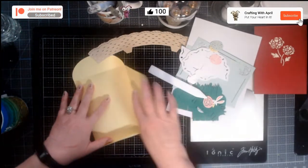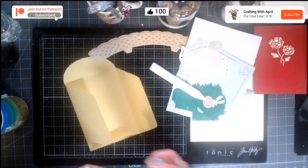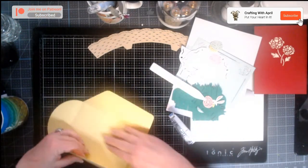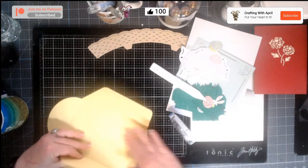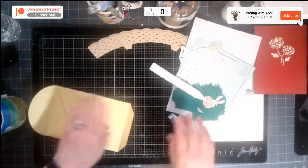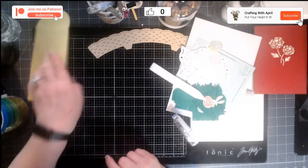All right, so once you have, just going to use a tape runner, I believe, for this, just for quick and easy. And I'm just going to run a little bit of tape runner on the, don't want to get it in there. You don't want to glue it to the inside, that's for sure. You can always put a scrap piece of paper here, run your tape runner, so that doesn't happen. I'm just going to stick those down, and then I'm just going to run some along the bottom, and we're going to fold that up. Super easy and simple. Okay.